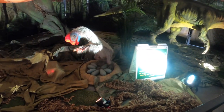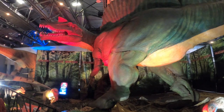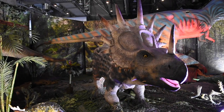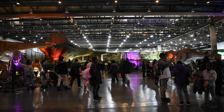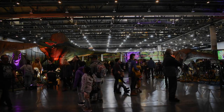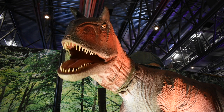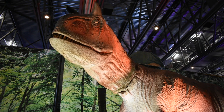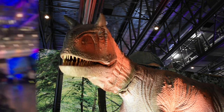This one's over here trying to protect her eggs. She's like, "Don't touch my eggs!" Dino-mite! I'm so cool. Oh, there's a puppet over here. Let's go see that.